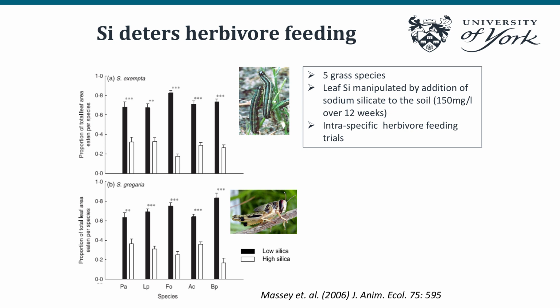Well, this was our first sort of experiments in this area a long time ago now. And we looked at 5 different grass species: Poa annua, Lolium perenne, Festuca ovina, Agrostis capillaris and Brachypodium pinnatum. And these were natural native grasses that differed in their sort of palatability, and we wondered if that was due to silica. And we reared them in low silica soil and higher silica availability. And you can see the two crop pests we tested them on. So this is armyworm, Spodoptera, and locusts. And this is the amount they eat from silica-rich plants and plants low in silica.